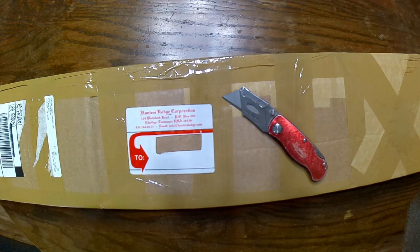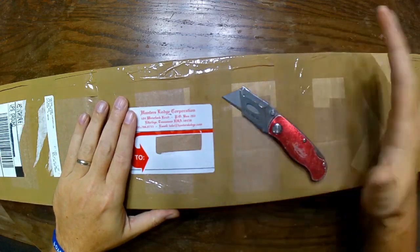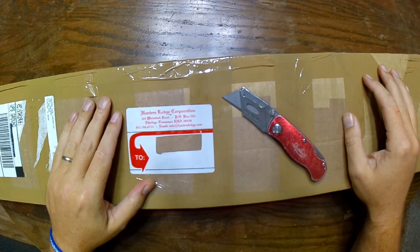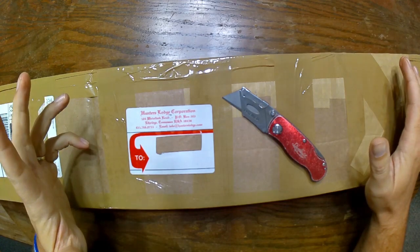I know you guys probably think that's steep for stuff coming through Hunter's Lodge. However, even if there's just one Swiss K31 barreled action in here, I think it's worth it, even if the other two rifles are trashed. But we'll find out. We'll get into it.